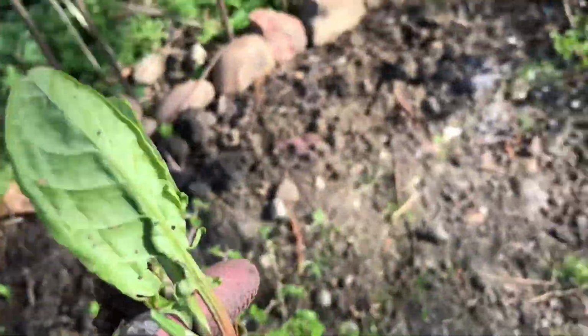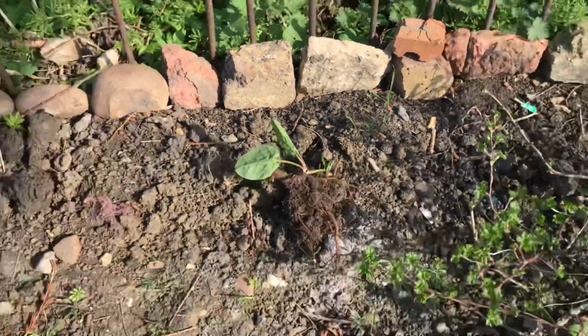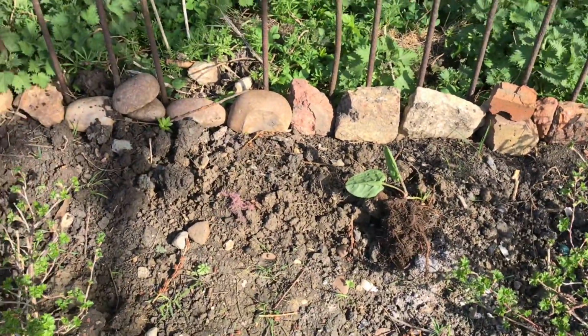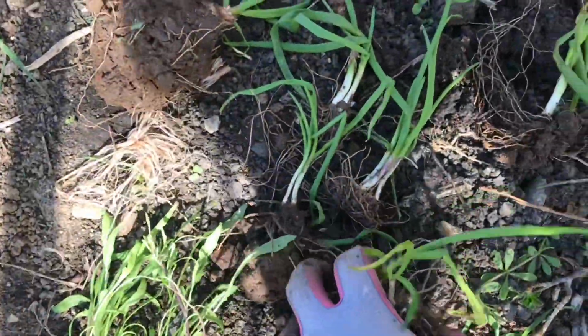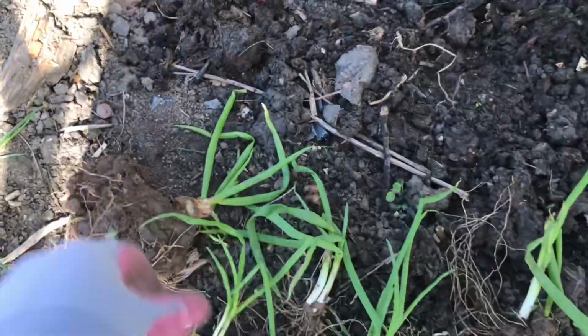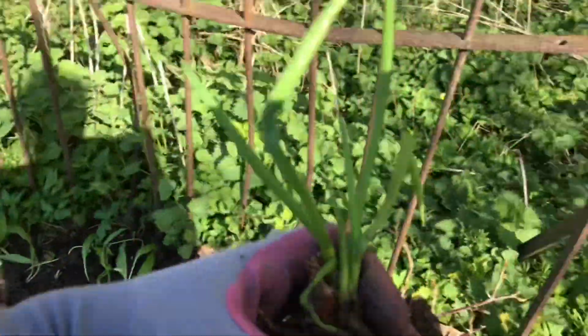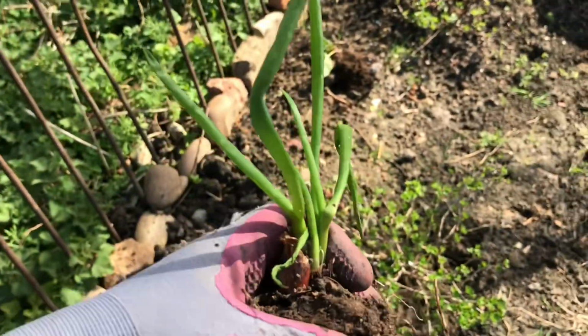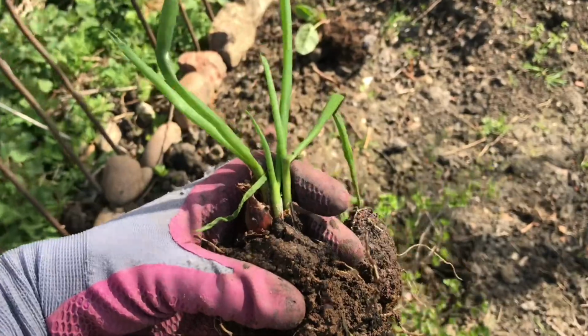So I think I'm going to plant the sorrel there with a few Welsh onions to the side. Let's get the Welsh onions. There's quite a large one there. You can sort of see how round they are actually. They're very round and hollow. They will get a lot bigger than this as well.